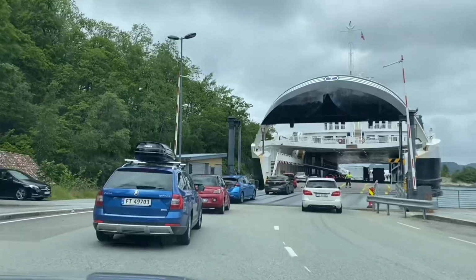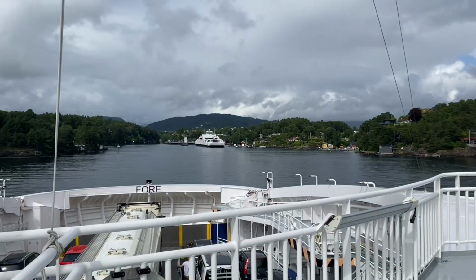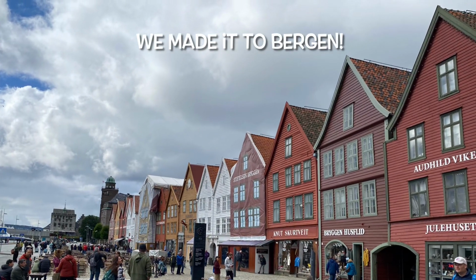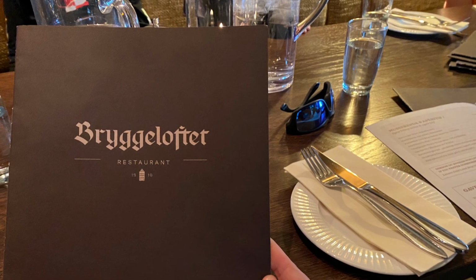Off to Bergen, and if you have nice weather, it's definitely worth sitting outside. After our 5-hour drive, we made it to Bergen, so we decided it was time to eat dinner. If you like seafood, I think you'll like this restaurant.